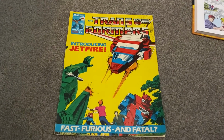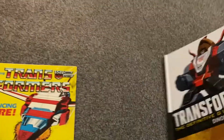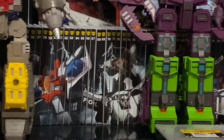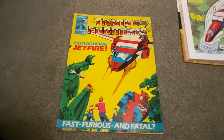Once we've done the G1 comics, we've got the G2 comics. This, just to give you an idea, if you're still there at the end of this video, this is book number 3. And there on that back shelf there, it goes all the way up to 100. So I've pretty much got all the G1, all the G2, all the IDW. So we're going to be in for a long ride.